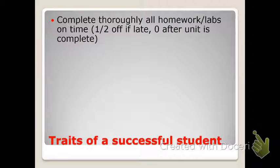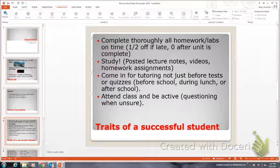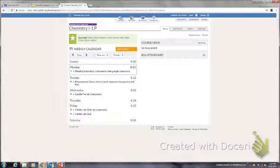So I really want to focus on traits of a successful student. The first thing is that they thoroughly complete all homework and labs. Anything that's late is always docked 50% before I start grading. And after the unit is complete, if the assignment has not been turned in, it remains a 0. Just to give you a heads up, you can always check on School Loop. So here's my calendar for School Loop. It tells you when everything is due.